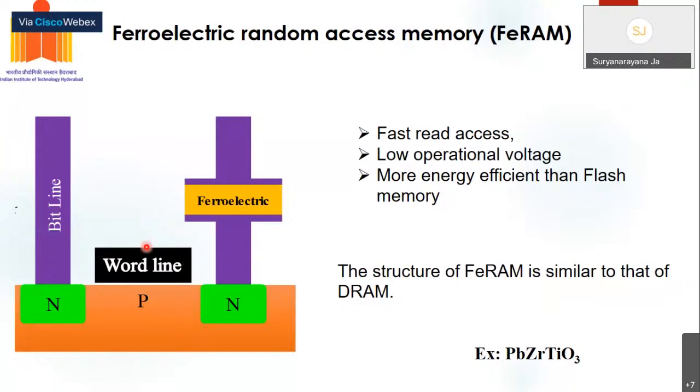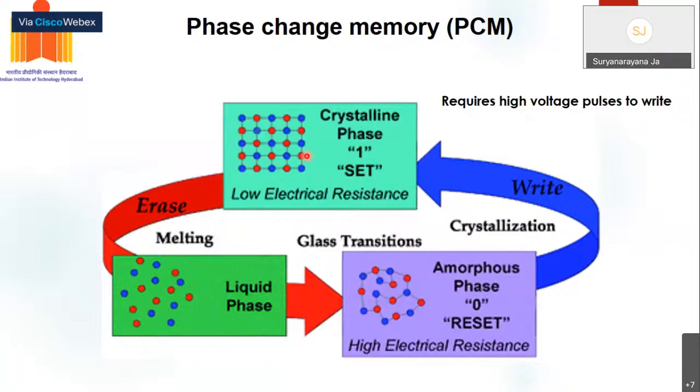Now, if you consider a phase change memory, this phase change memory will work based upon whether the material is crystalline or amorphous. Initially, you would be in the amorphous state or crystalline state. If your material is in the amorphous state, the information will be read as zero. If it is in the crystalline state, the information will be read as one.